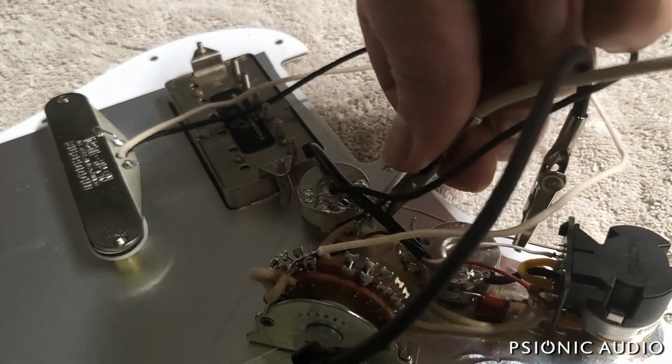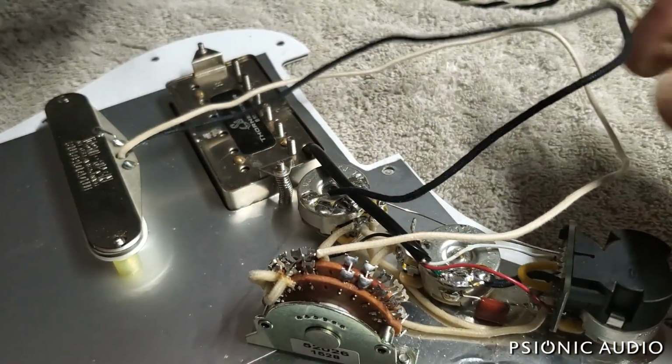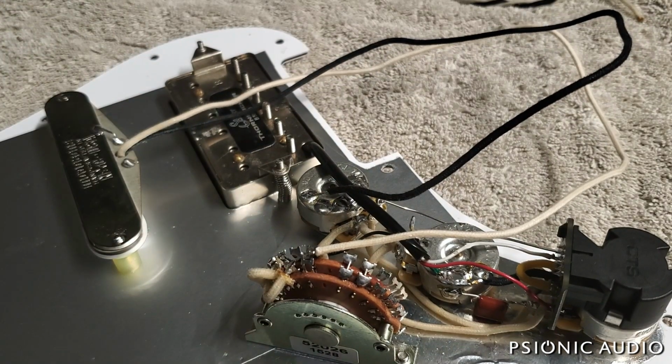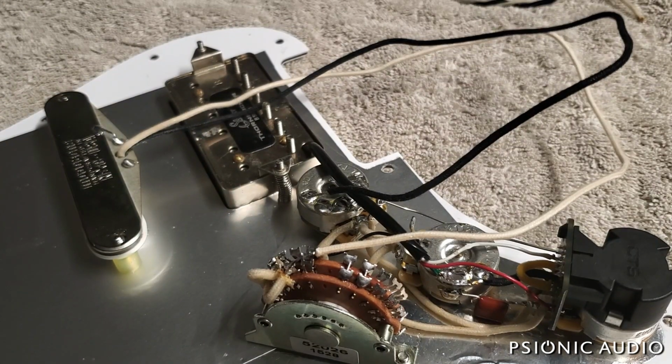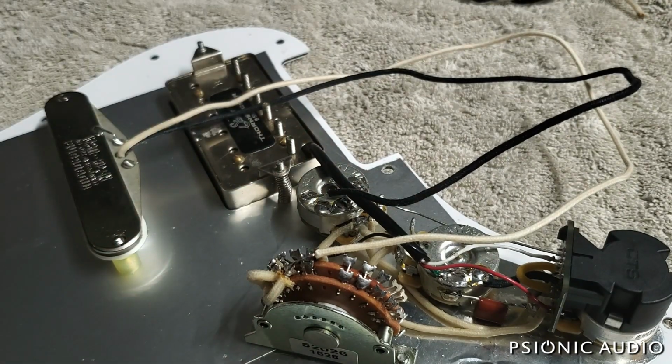Okay, I was able to confirm that they are in phase with each other. We're not going to get into it because it doesn't apply to these humbuckers, but in phase, out of phase is not the same thing as reverse wound. Reverse wound gives you cancellation in positions 2 and 4 on a Strat with traditional single coils, and that's what these Suhrs offer.